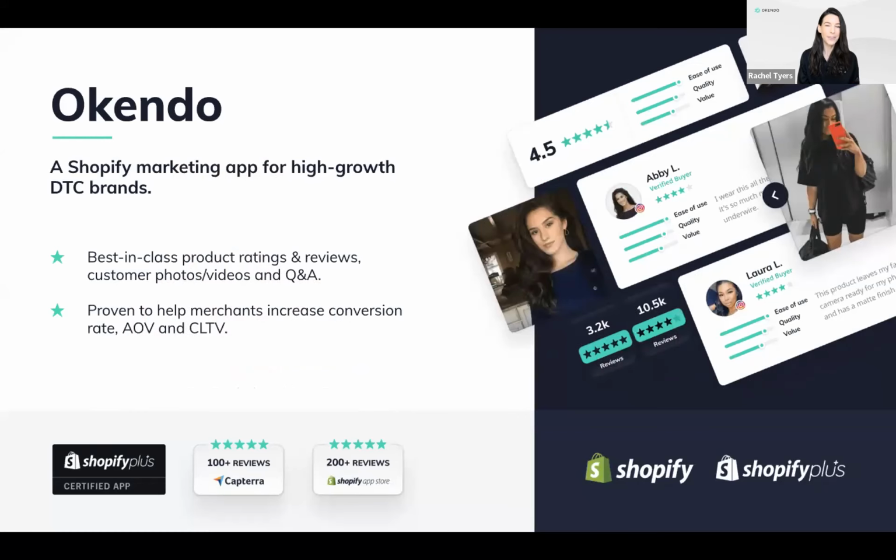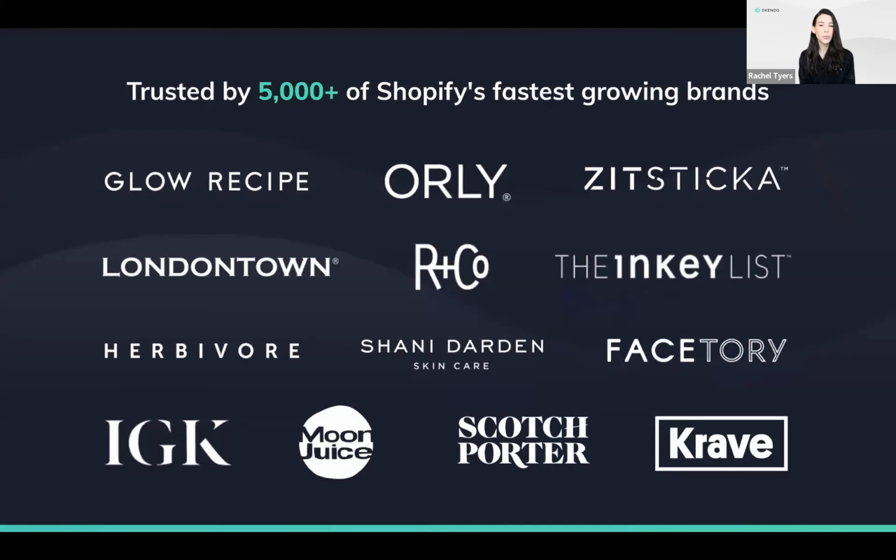A little bit about Okendo: we are a ratings and reviews platform built specifically for Shopify. We help brands to maximize their conversion rate on site, as well as increasing AOV, average order value, and customer lifetime value. So we do work with over 5,000 of Shopify's fastest growing D2C brands. And actually our top vertical just so happens to be beauty and skincare. So we have a lot of experience in this space.